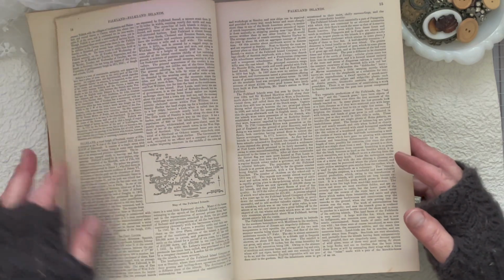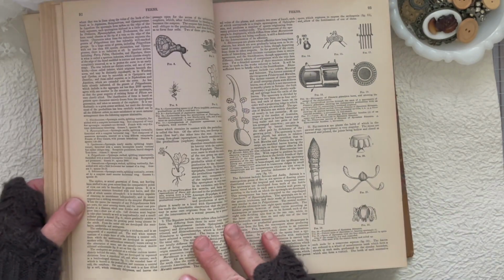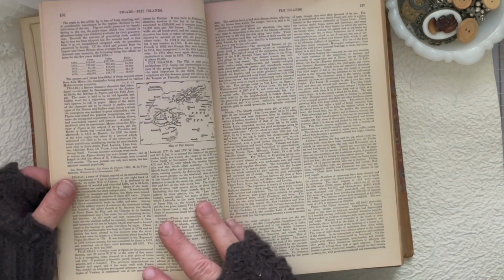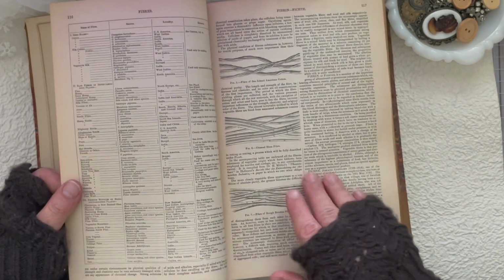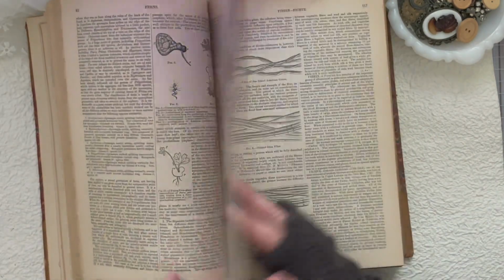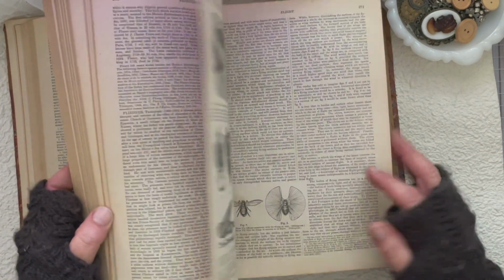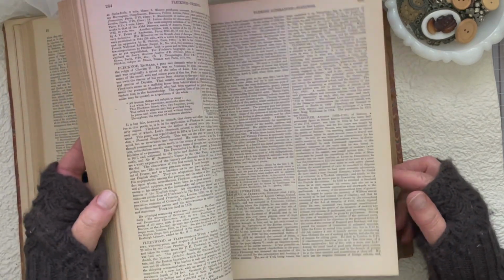There are definitely some, not every page, but there are some wonderful illustrations in here. Look at that. That one. Another map of the Fiji Islands. Russian flax. Ooh, look at this. Florida, batwing, feathers. Look at this. It's like a flying fish. Huh.